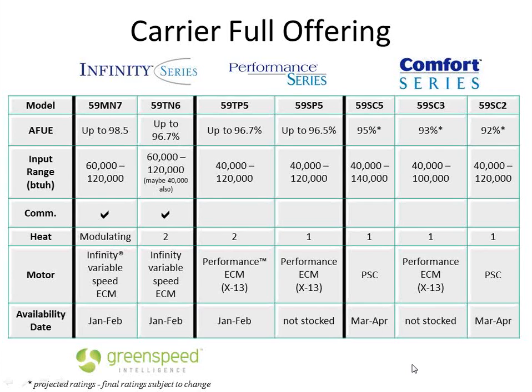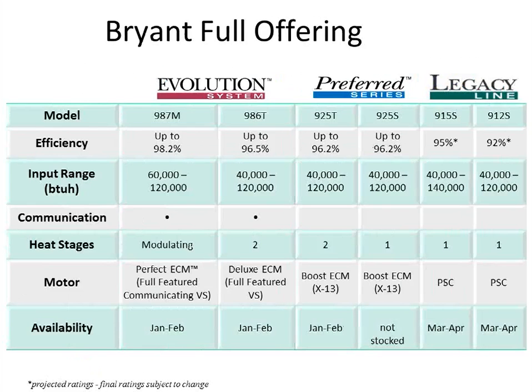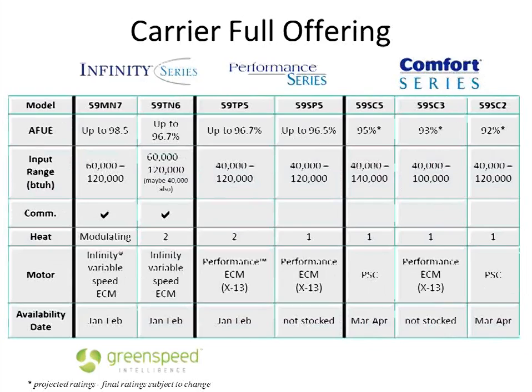So hopefully that kind of makes sense. We're going to focus much of our discussion on the 59MN7 and the Bryant 987M. I just want to give you an idea of the whole lineup there. Many of the features apply to all the units in the line, so I'll try to distinguish what I'm talking about. Does this apply to everything, or does this only apply to the modulating gas unit?